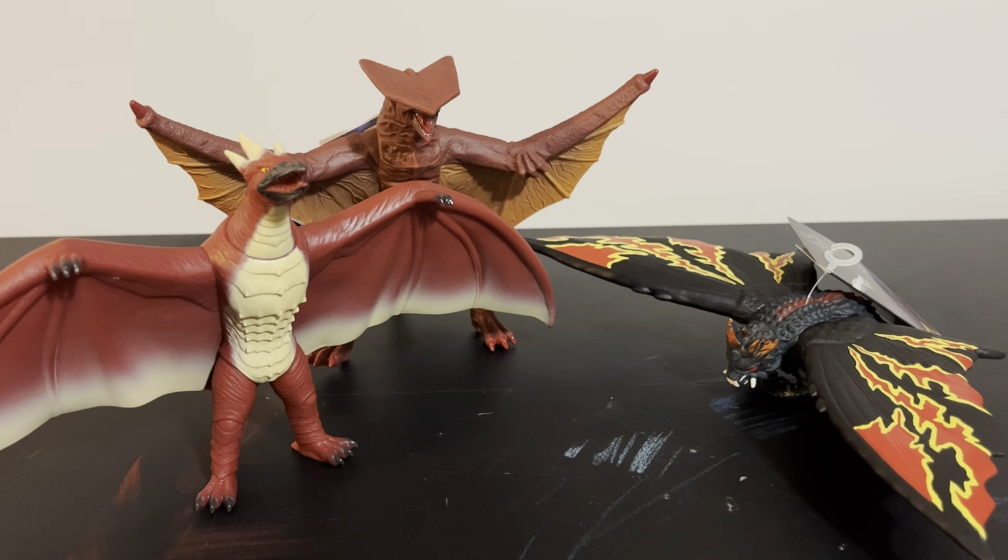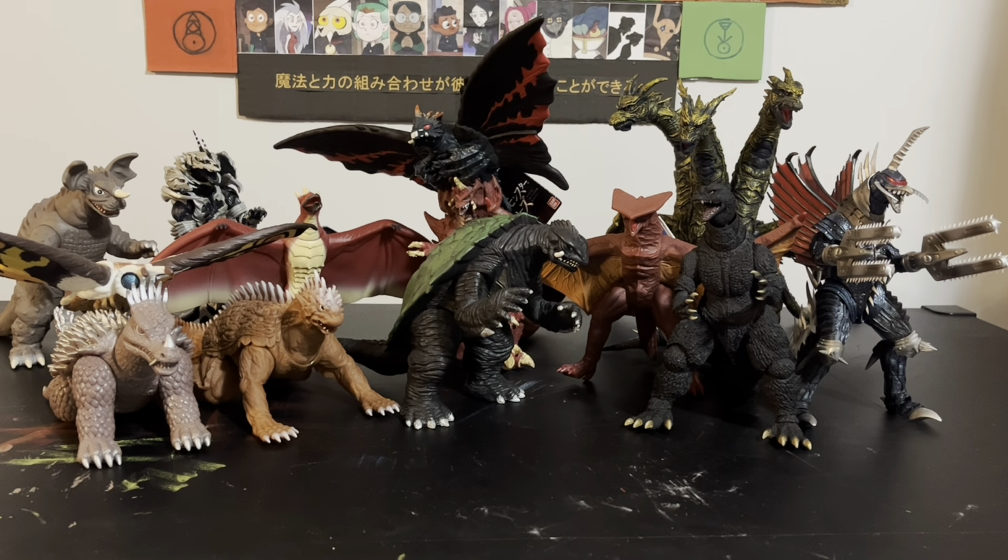So what do I mean that these figures help me complete my own little lineup? Well, let me get some other figures in here and I'll show you why. And here we are. So you might be wondering, what is up with this strange mismatch of different figures?